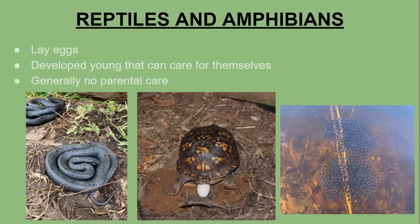When it comes to our amphibian mothers, they will lay jelly-covered eggs in the water. So a lot of our amphibians will lay their eggs in a vernal pool, which is a temporary pond. The jelly covering protects the developing animal inside. And although amphibians do go through metamorphosis, their tadpoles and larvae are still born able to function on their own and find food for themselves. So they don't need their parents after they are born.